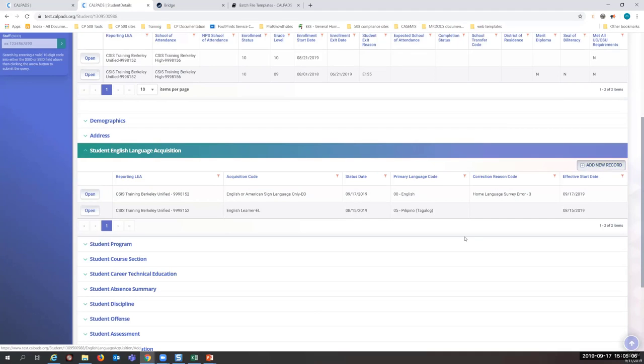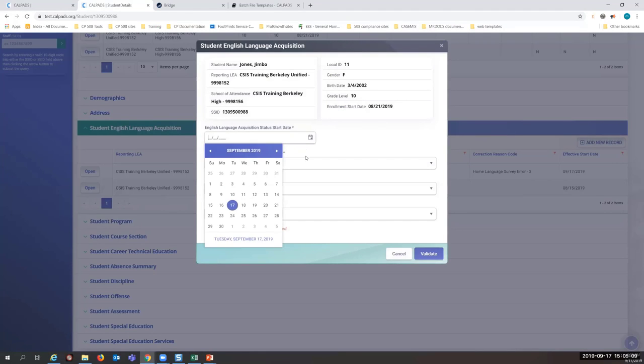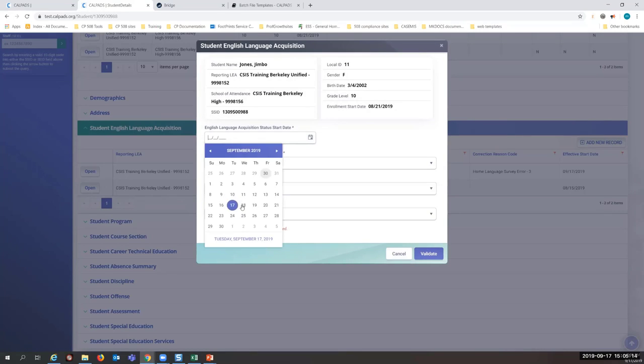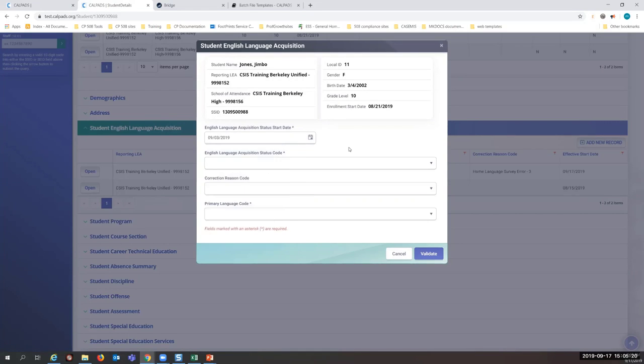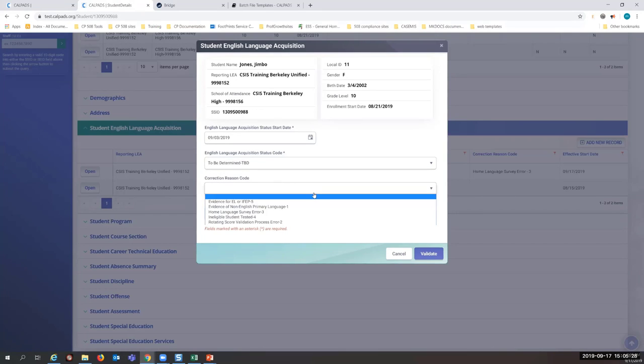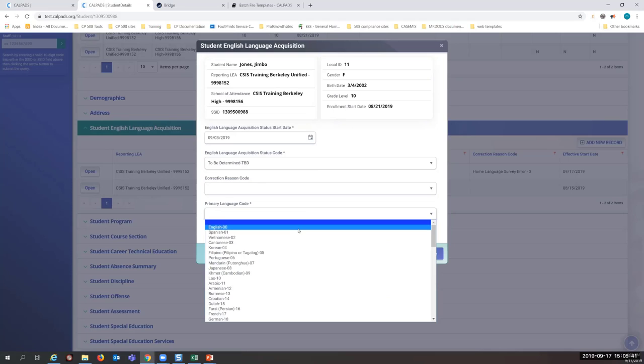So let's say the student again wanted to be, you got the student, you then mark them as TBD. Because apparently this student doesn't speak English at all, even though they claimed that the student was EO. So from EO to TBD, you don't need a correction code, okay? And I'll show you why later.